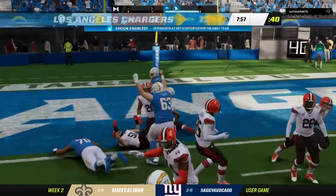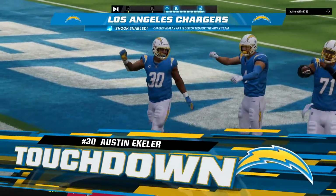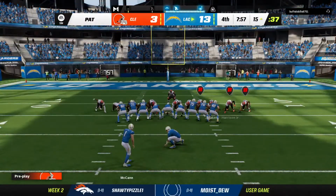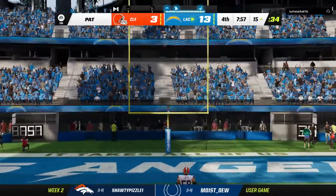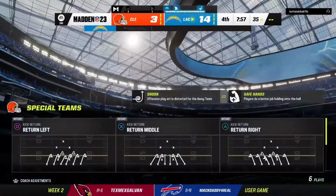And he takes it in for a Charger touchdown. Austin Eckler with his 2nd touchdown of the game, 4th of the year. And the Chargers are on their way to a 2-0 start. Extra point by McCann, up and good. And that pushes the lead up to 11.